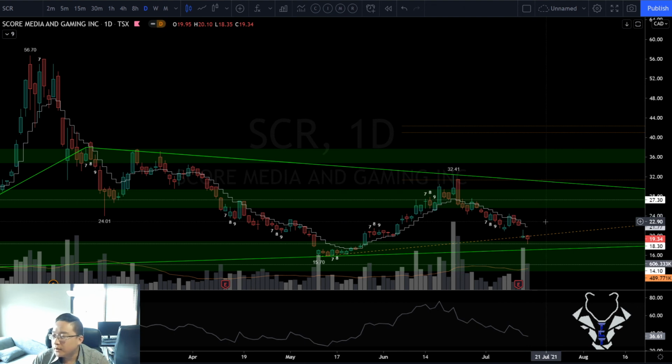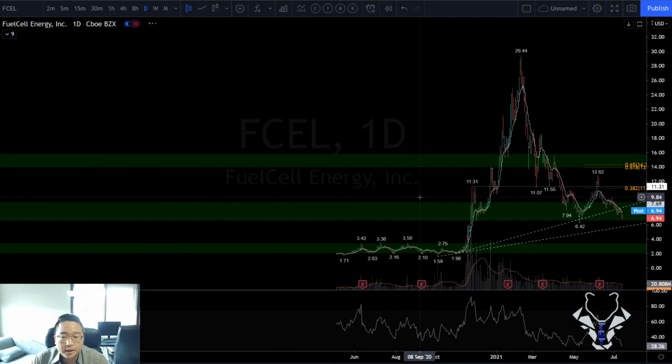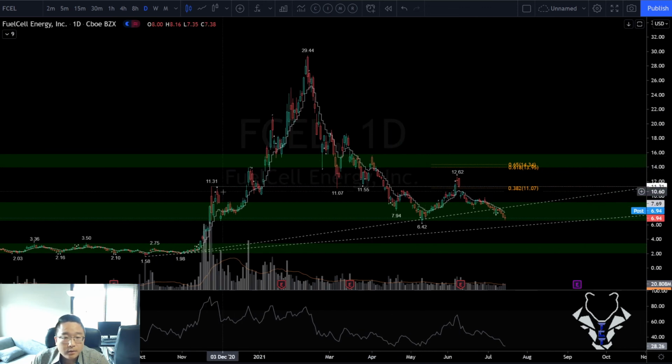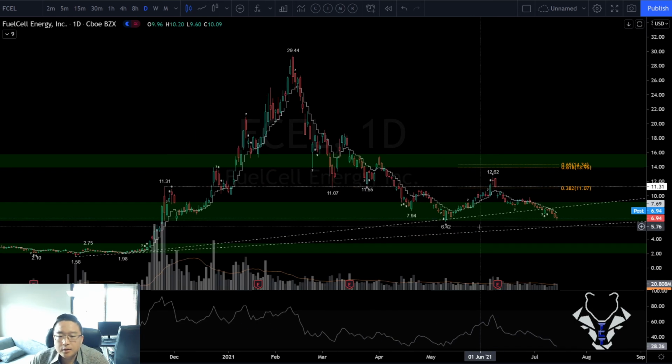One last one I want to run through for a good buddy of mine, FCEL. I haven't looked at this one for a long time. I know he's holding it. Don't know what price he's holding it from. So I'm seeing head and shoulders, seeing follow through, and then lack of follow through. So key zone, we are near that low end of the key zone again. Did lose.